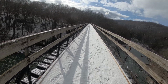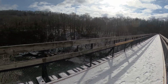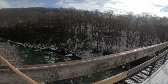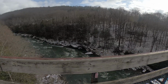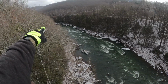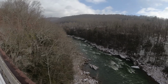Youghiogheny River below us, upriver, believe it or not, is Maryland. Downriver on the Youghiogheny River, eventually you keep going, you run into the Monongahela River, and that runs into the Ohio River at Pittsburgh. Keep going and you can reach the Gulf of Mexico via the Mississippi. So the Youghiogheny River, Monongahela River's next, Ohio River's next, Mississippi River next, and Gulf of Mexico next.